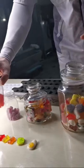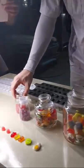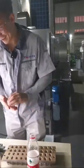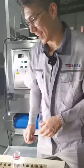What's your favorite candy? My favorite candy is gummy bear. I grew up eating them. I mean, all them shapes are pretty cool, but you can't fight the classic.